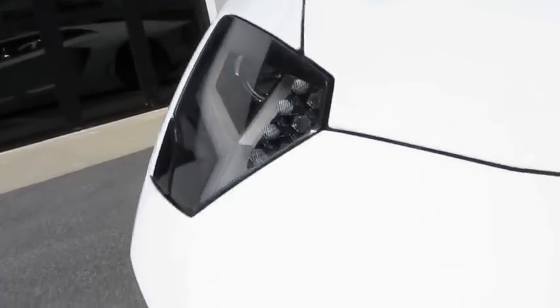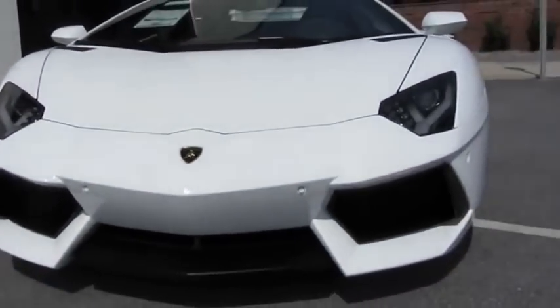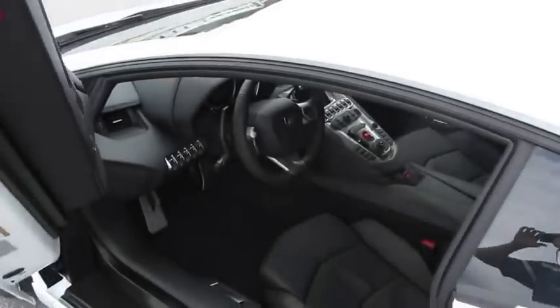So, without further ado, let's go ahead and start it up, let it run. The exterior color is known as Bianco Isis, with Nero Ade leather interior.